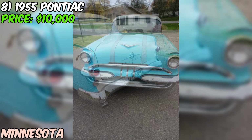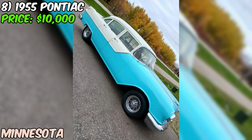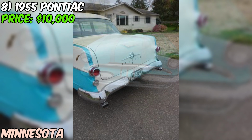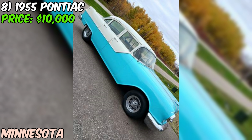Now, there are a couple of things to keep in mind with this Pontiac. First off, the seller mentions that it's front-wheel drive, which is a bit unusual for a classic car like this. It's possible that they meant to say rear-wheel drive, but it's worth clarifying before you make any decisions. Additionally, while the seller says the car is drivable and clean, it's always a good idea to give it a thorough inspection before you buy. Look for any signs of rust, damage, or wear and tear that might need to be addressed down the line.